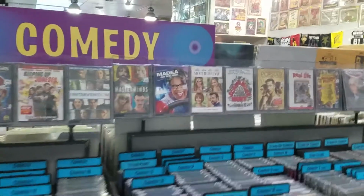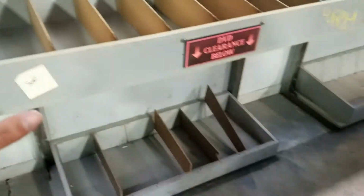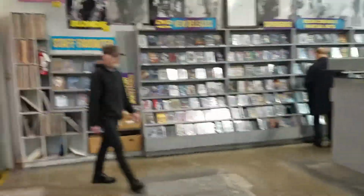This is the first time. I haven't been to Berkeley for at least a month, and it looks like they got rid of all these movies. I wish I was here during the sale, but I wasn't. It's pretty empty now. I never thought that this would happen.